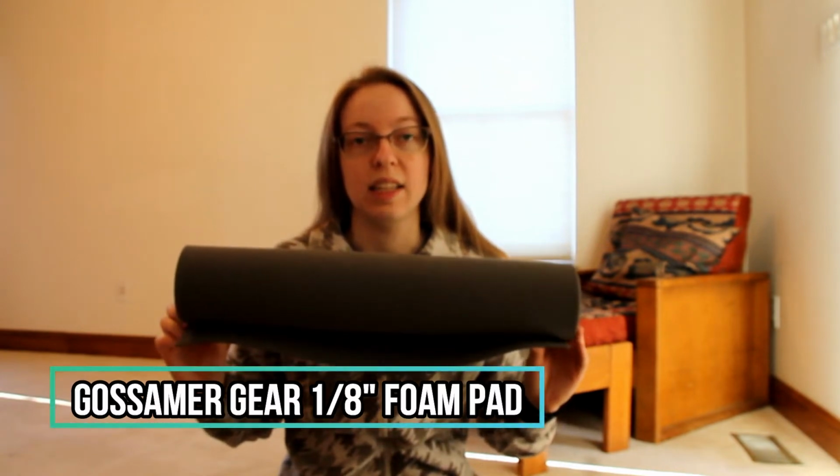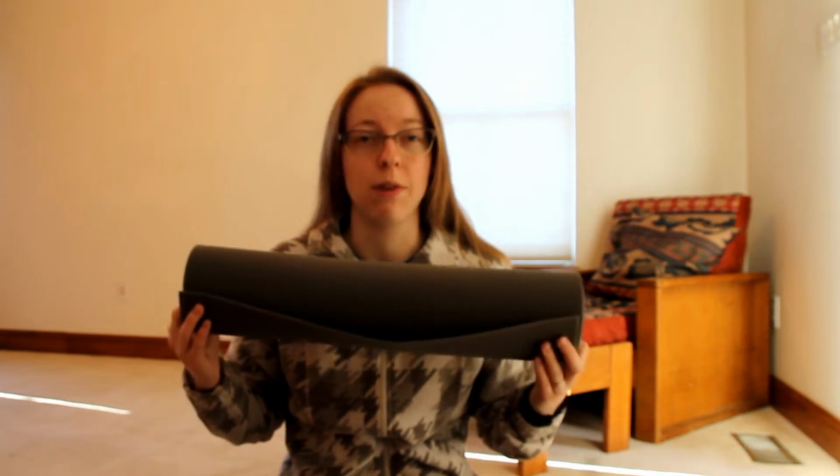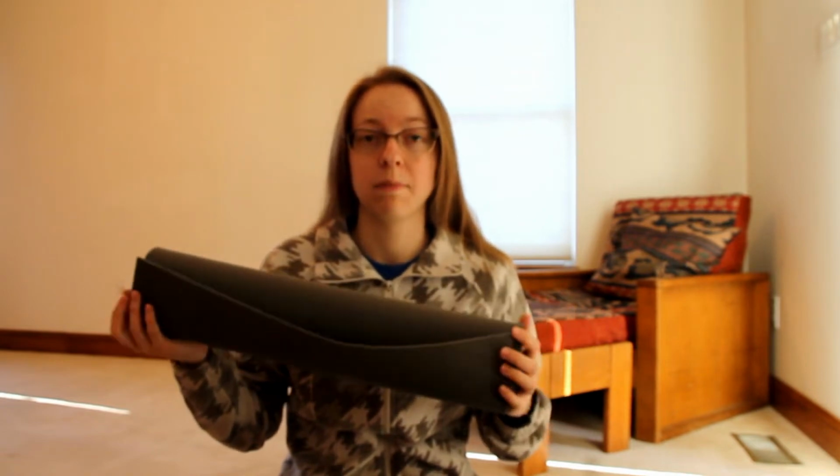So I'm going to start with the stuff from November. One of the things I have is this 1/8 inch foam pad from GOSSAMER gear. It's supposed to have up to 0.5 R value, but the reason I wanted it is because it's supposed to keep your sleeping pad from sliding around. So we'll see how well this one works.